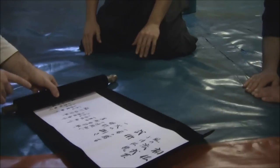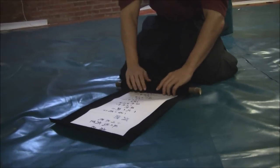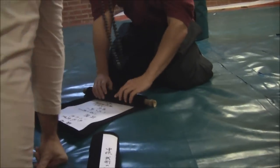Please, Carlos-san, could you roll the makimono while I am opening the next one?